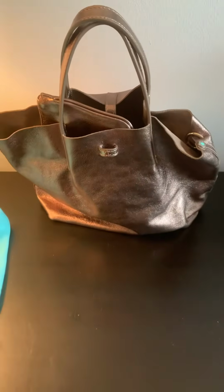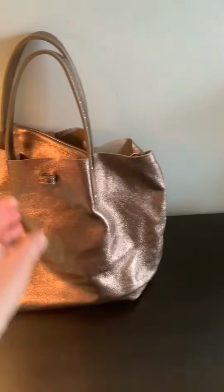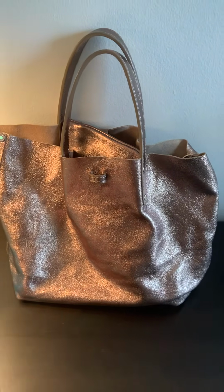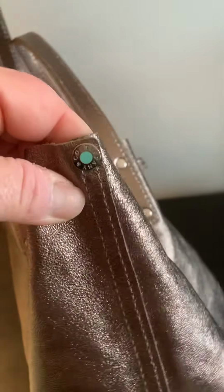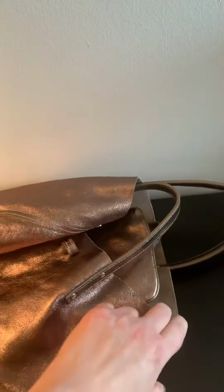It doesn't come with a shoulder strap. And, you know, unless you're 5 years old, you're not really going to be able to get this over your shoulder. And I can't really see any other way that you'd be able to connect the strap to this. And I'm fine with it being handheld. On the sides, you have Tiffany rivets with the Tiffany blue. Nice little decorative touch there.